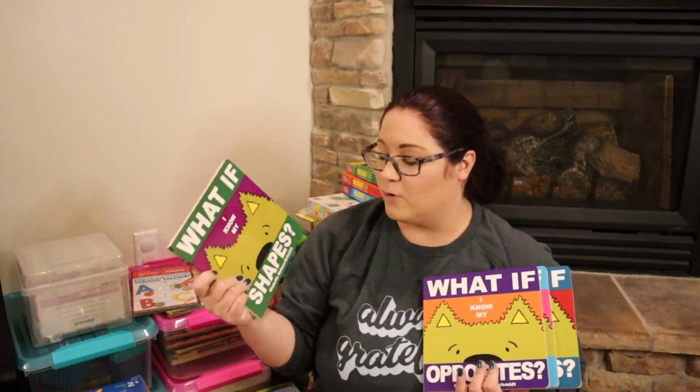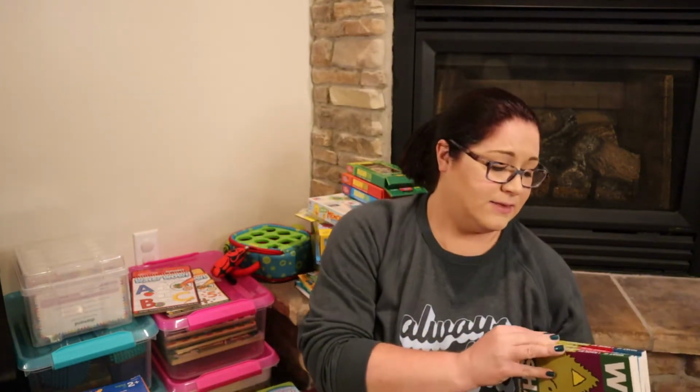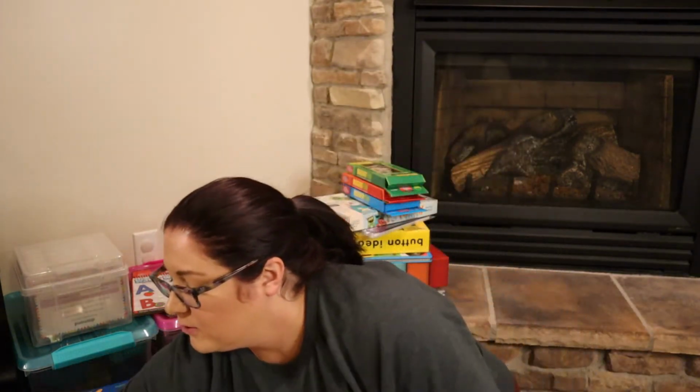That has been so fun. So highly recommend those. There's the shapes, opposites, what else? Kind, what if I want to be kind, and what if I know my feelings. All good things for toddlers to start to be introduced to.